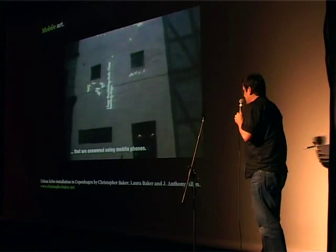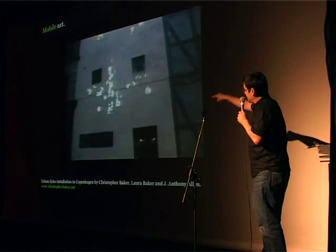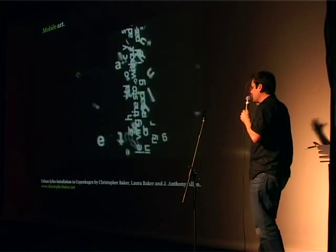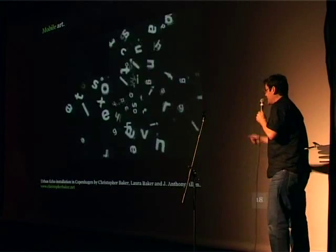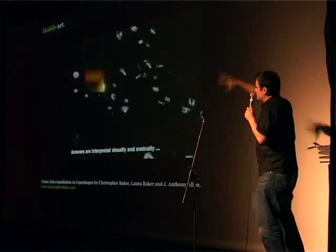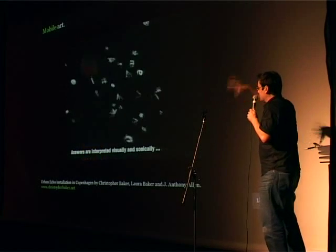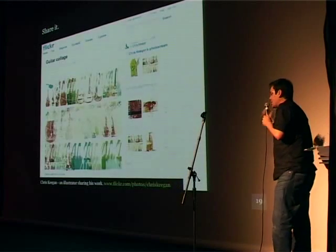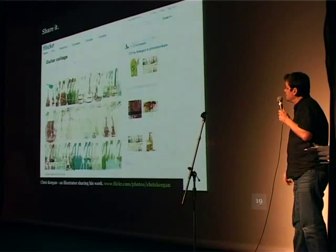Mobile phones, I'm crap at texts, but I'll probably text to this. This is in Copenhagen. Questions are projected onto the side of buildings. You get to text your answer to that question, and it gets animated and randomly projected on the side of the building and bounced off in beautiful ways. There's not a big idea behind it, but it's very clever.